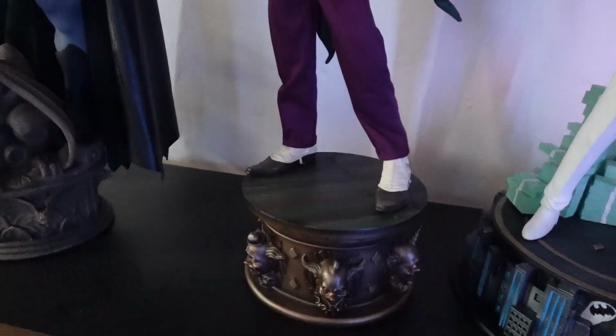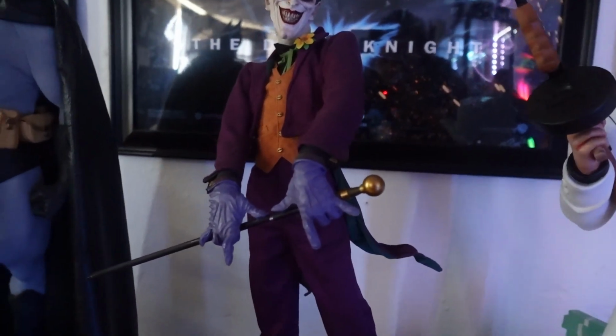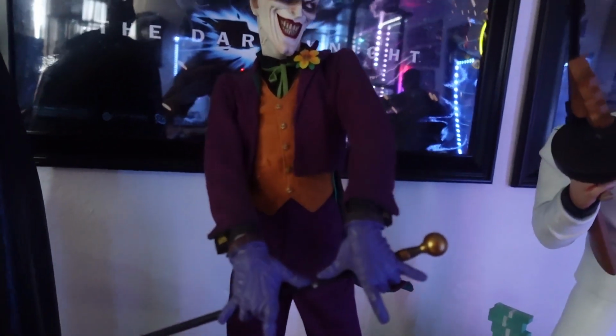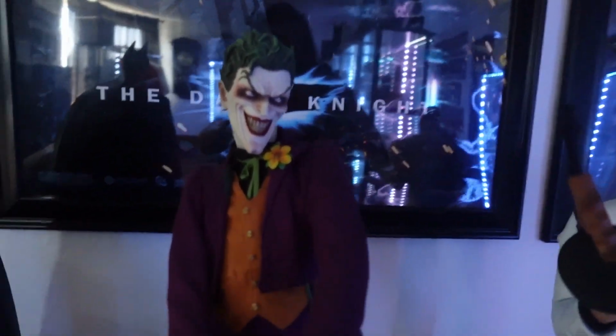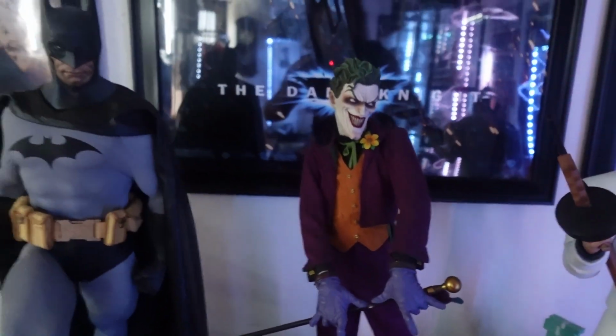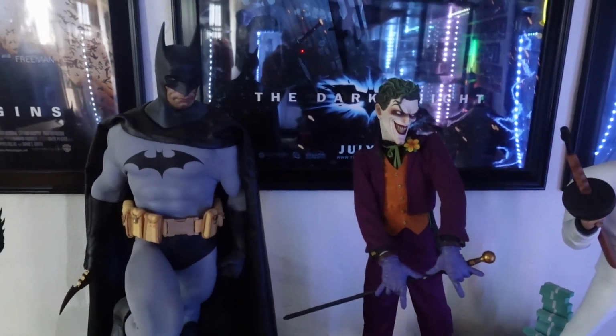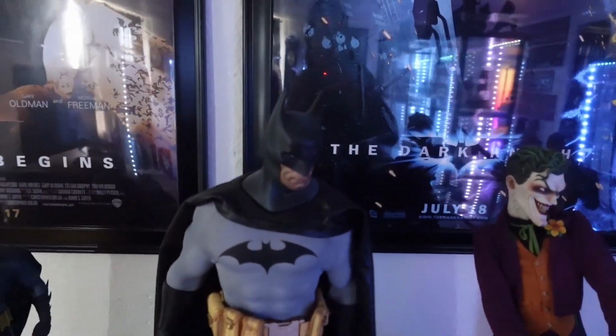And the cool thing about these Sideshow pieces is that the clothing is actually stitched. It's not the hard material that it's made out of. But he just stands there perfectly with Batman. It really complements the piece really well.